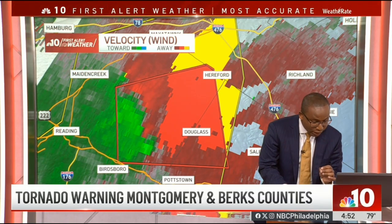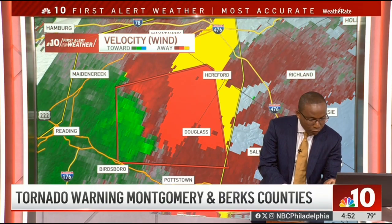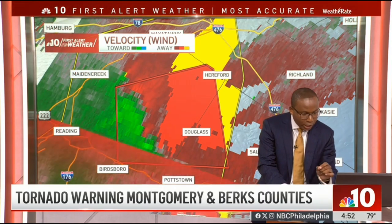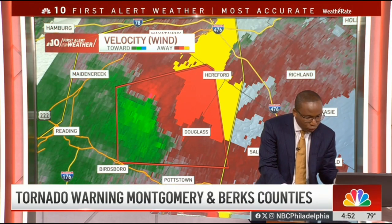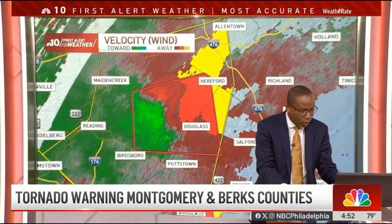That at 4:47 p.m., and the time now is 4:52 p.m., if you're watching this, a severe thunderstorm capable of producing both tornadoes and extensive straight-line wind damage was located near Birdsboro, or 9 miles to the east of Reading, and it's moving to the east at approximately 20 miles per hour. So this is what I'll do.